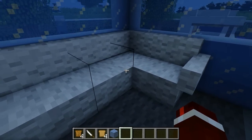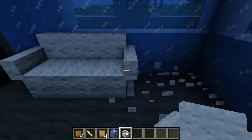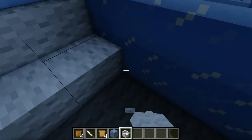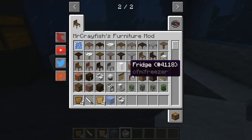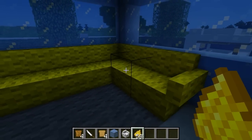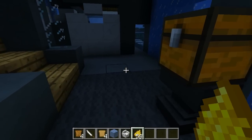A couch here, which as you can see, you can actually create corners with it. So the cool thing is, let's say you have that, we can create a corner like so. You can't actually do it back that way, unfortunately, but you can create any sort of shape couch that you want. You can also colorize them, so if we just get a dye out, such as yellow here, we can now have a yellow couch. So there's so many possibilities that you can do with this.